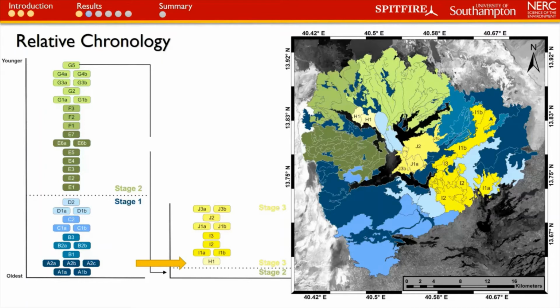The first activity of Stage 3, referred to as phase H, produced thick RR flows and had the greatest volume, approximately 347 million cubic meters. This activity was sourced from the western side of the Alu Dome.